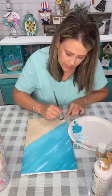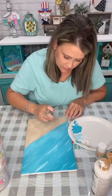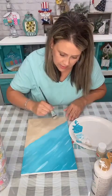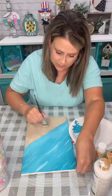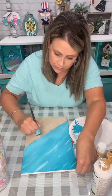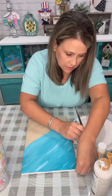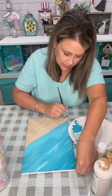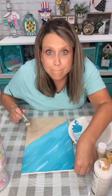Alright, so I think I'm just going to kind of do like this. Take the tip of my brush. I've got some gooey in my paint. And I'm just going to kind of, I don't know, I'm making this up as I go, y'all. Just kind of doing this and giving it maybe a little texture with the three colors I got going on. And maybe dip back over here in it. And it's going to kind of give it some little texture like sand.